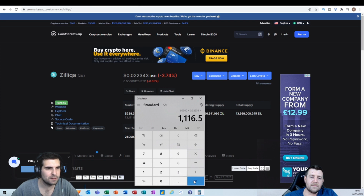0.022343. So basically, 50,000 Zilliqa coins are the equivalent of $1,116.50, right? So straight away, $1 just isn't going to cut it. There are better places to put the money. If the aspiration of the project is only to achieve $1, then I think there are better places to invest. I don't think Zilliqa is going to cut it for me.